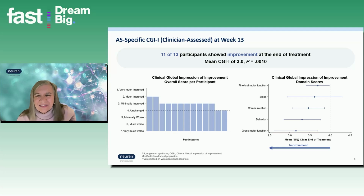On the right-hand side of the screen, you'll see the forest plot of the specific domain scores. And on these scores, you can see that we had improvement in gross motor function, behavior, and communication. These 3 were significant when compared to baseline. Next slide, please.